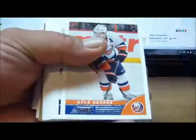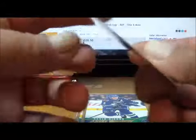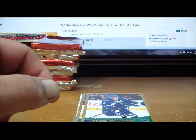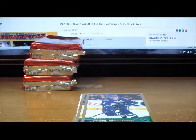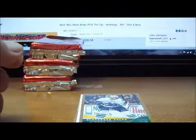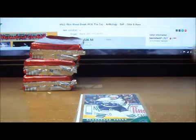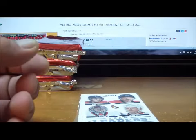Base, base, base, base, base, base. Gold parallel of Garon for the Tampa Bay Lightning. Garon. Yeah, at this rate, we won't be getting to the cup till about 11 o'clock. For the Canucks, Kevin Bieksa. Gold parallel. Gold Parallel of Alexander Edler for the Canucks.